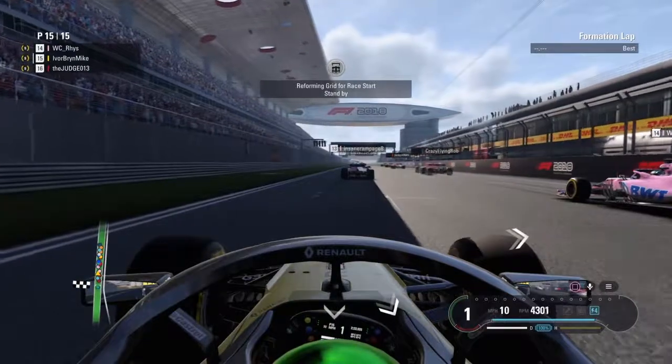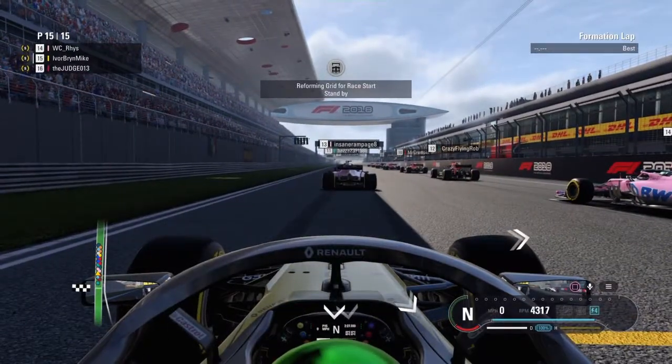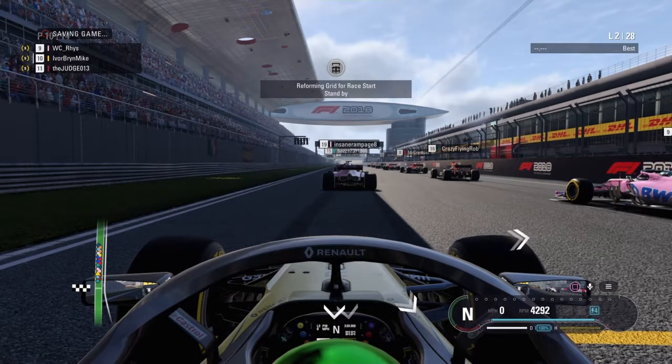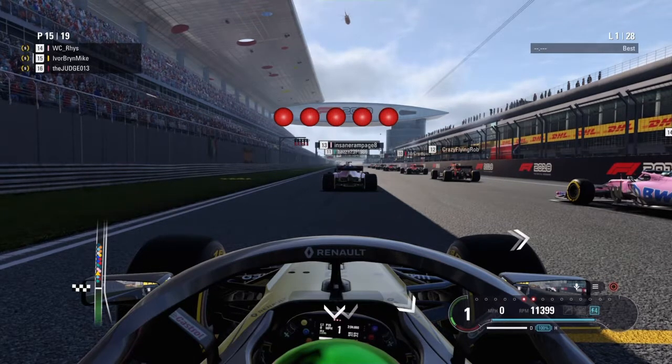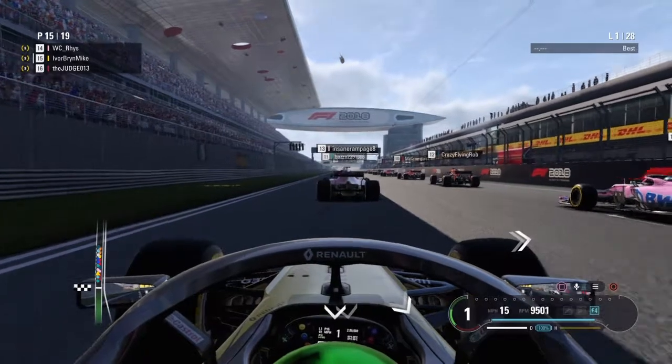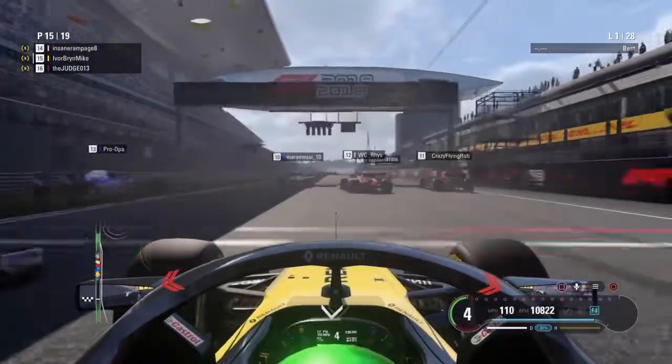But here we are now, coming to the end of the formation lap, lining up on the grid. We got both of the Force Indias right in front of us, WC Reese, and I can't make out the name. I think it's Rampage in front of me. But here we go now to 5 red lights. Lights out, and we are away, and Rampage gets a horrible start. So we are straight past him.